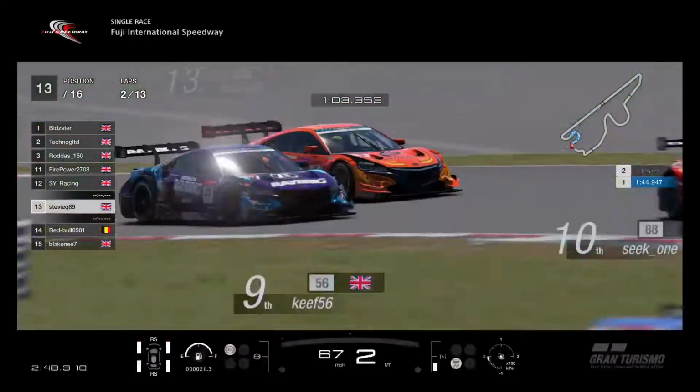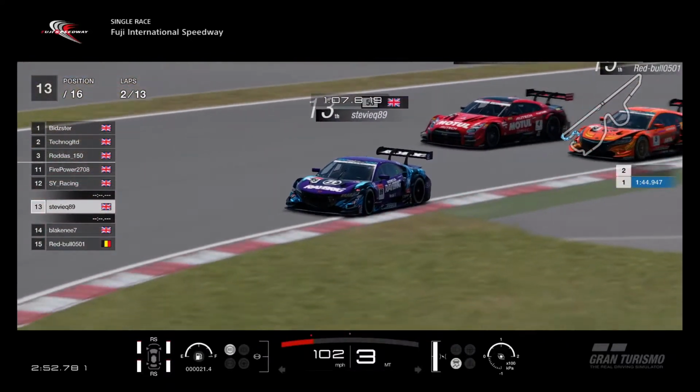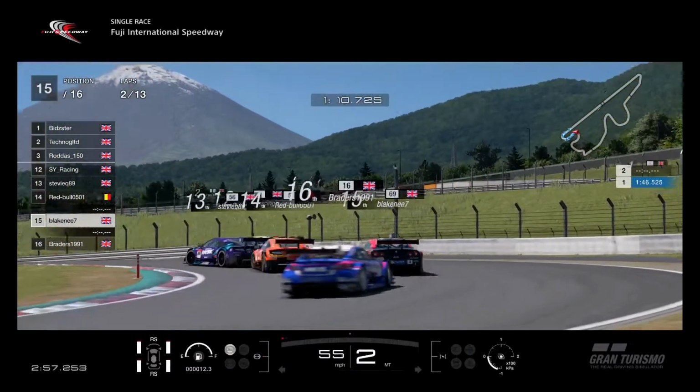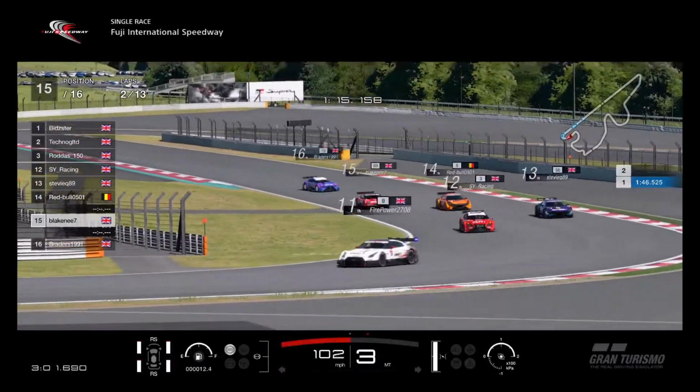So Stevie's going backwards here, sliding that Red Bull Honda. Not in full control of the car, I don't think. This is the rear end stepping out on him. Blake has a chance to overgo Red Bull, but he's not going to go anywhere around the outside there. It's going to be very risky. If he can hold it, he might get the inside for the next one. He might have done it, actually. He might have done it.